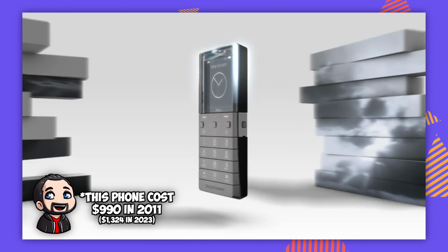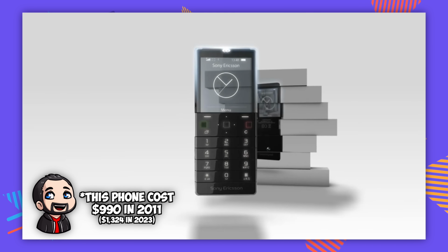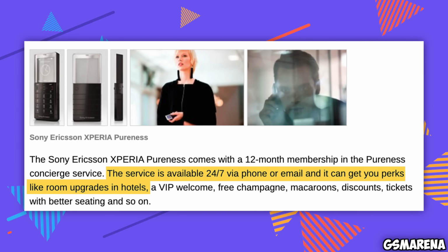This included a translucent screen with LEDs around the edges. So it was basically a see-through screen, because that's what translucent means. This is like 5 years too late. If this had come out in the early 2000s, this would have been a cool feature phone. But the fact that it costs more than most smartphones today, the only real benefit to it, because it didn't come with a camera, nothing, is it came with a concierge service.